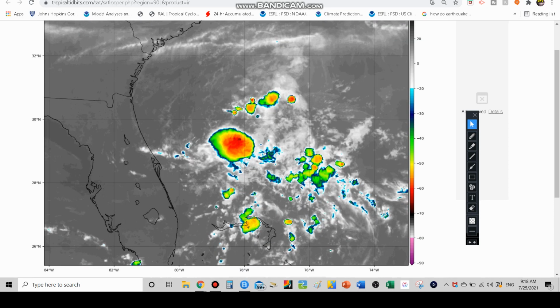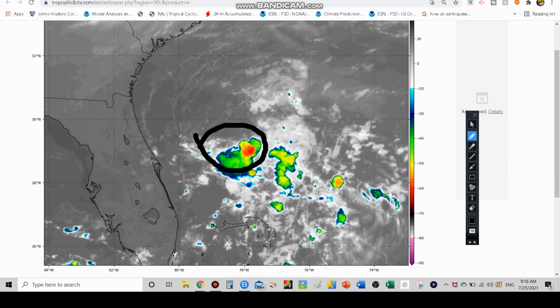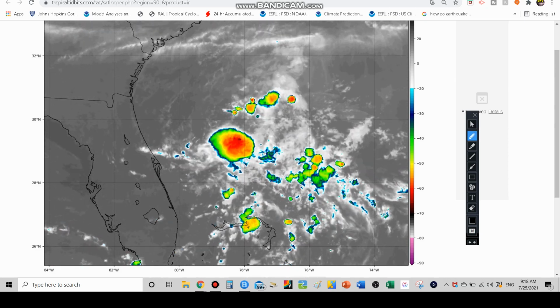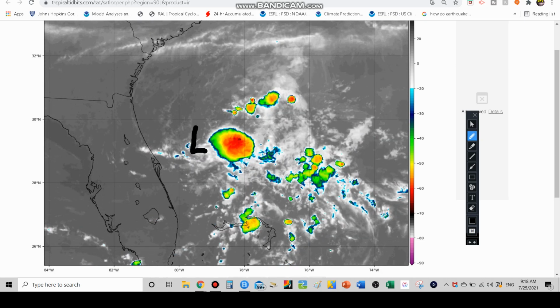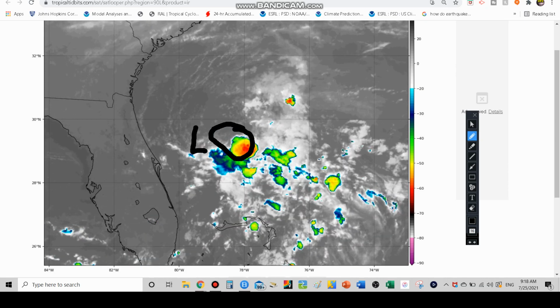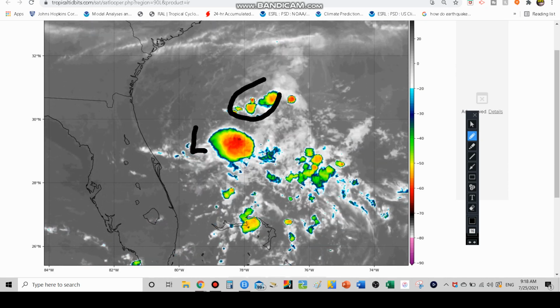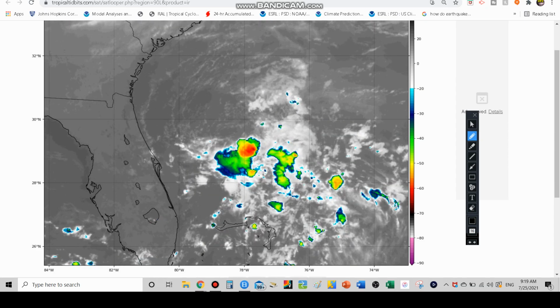All right, so here we have the satellite imagery of Invest 90L. And as you can see in the recent satellite frames, you can see the blow-up of thunderstorms pretty much near center. Again, center is right about here, I would say. I know it's hard to see, but you can see sort of a little bit of rotation in there. And just east of center, there we have those blow-ups of thunderstorms. And even the outer bands and areas to the east and south, we're seeing blow-ups of thunderstorms around it.